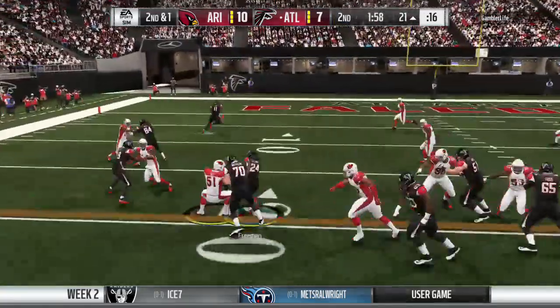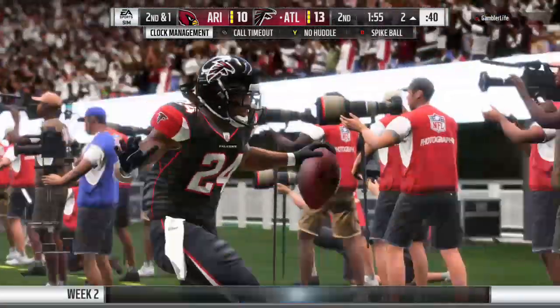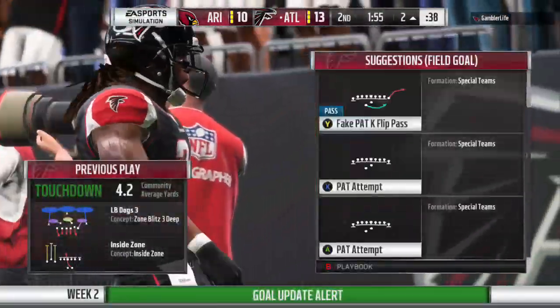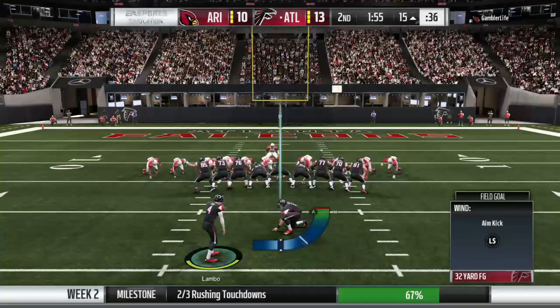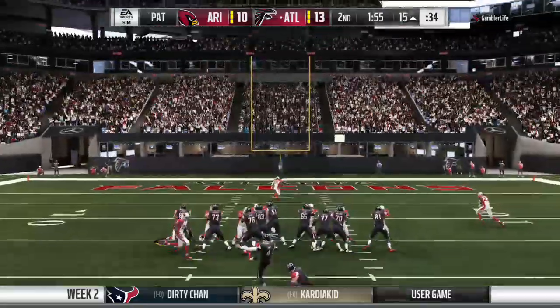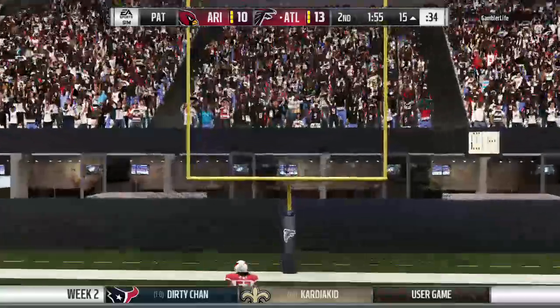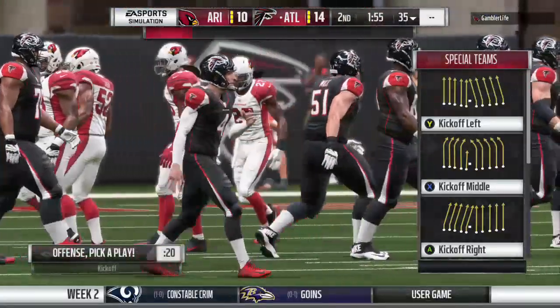They'll run it now out of the gun. Freeman a first down and more. And he'll take it into the end zone. Touchdown, Atlanta. Devontae Freeman, his first touchdown of the new season. And the Falcons are in for 6. Extra point tacked on by Lambo. And the lead is now 14-10.